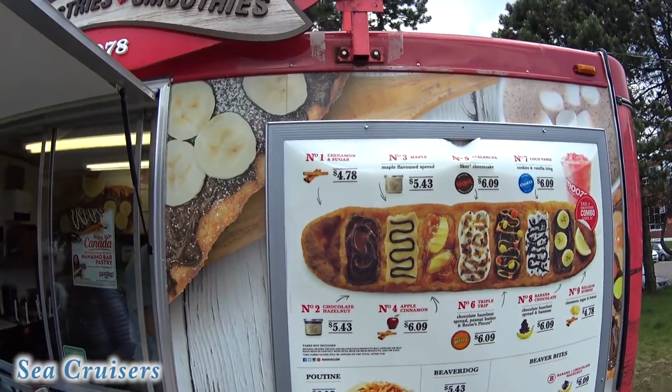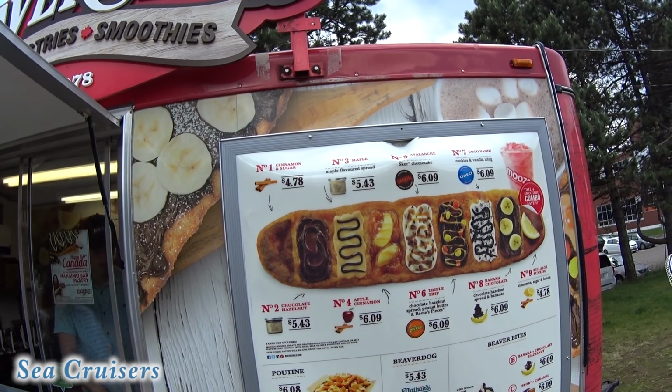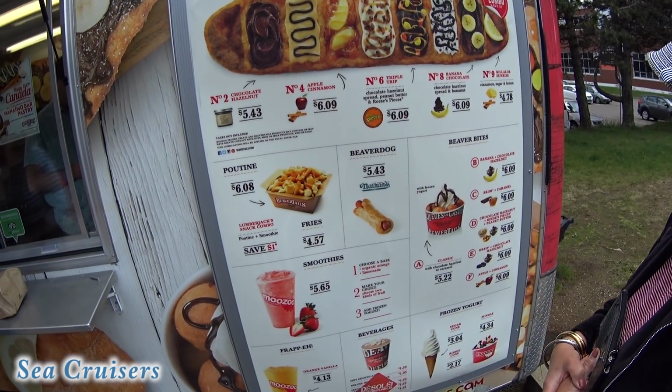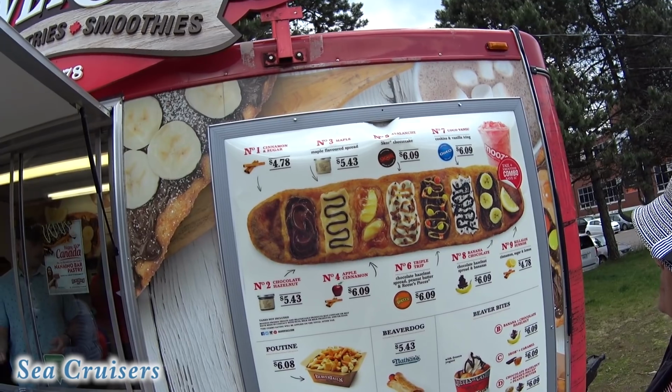That's a beaver tail, you guys. Everybody's like, you gotta try a beaver tail. Okay, there it is. And so you can get cinnamon sugar, maple spread, cheesecake, cookies, whatever, all that kind of stuff. Wow, poutine. There you go. Yeah, but we should get the maple. It's a maple spread, Manara.